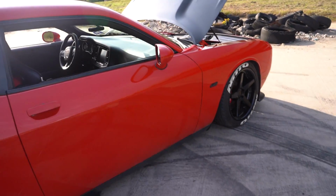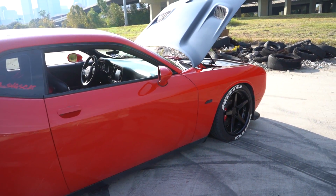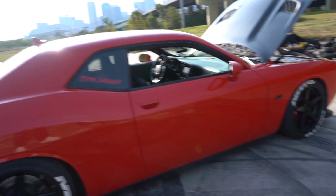So is the car built to be like an eighth mile car, you said, or is it quarter mile? A quarter mile car, yeah. Okay, cool. I can still daily it, but you know.